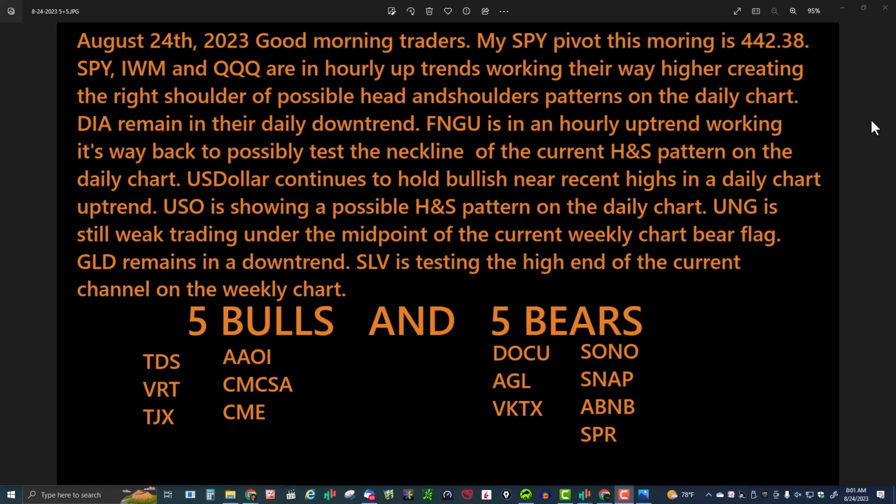The US dollar index continues to hold bullish near the recent highs in the daily chart uptrend. Crude oil, USO, is showing a possible head and shoulders pattern on the daily chart. UNG is still weak, trading under the midpoint of the current weekly chart bear flag. Gold remains in a downtrend. Silver is now testing the high end of the current channel on the weekly chart.